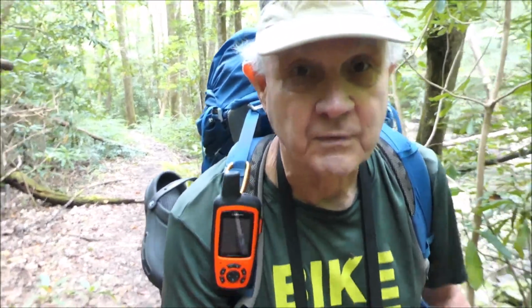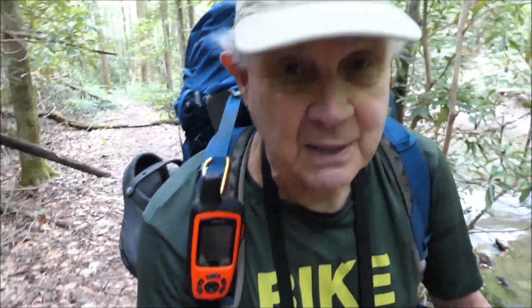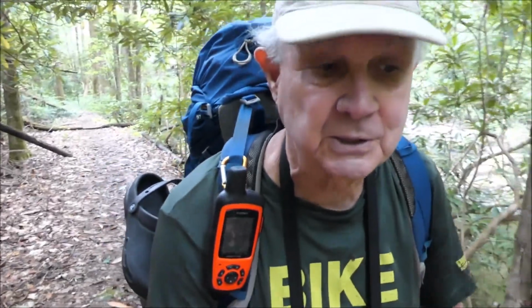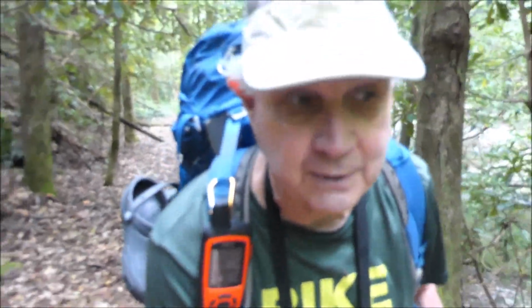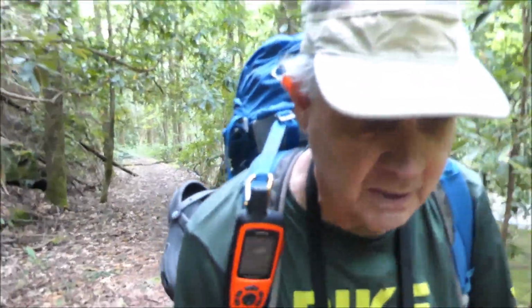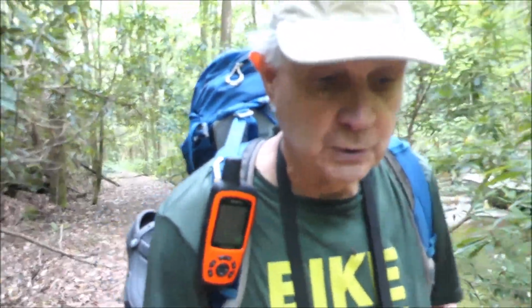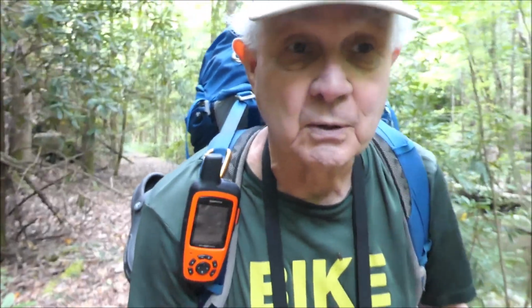I'm doing a short overnight backpack in the Citico Creek Wilderness, mainly to try out a new tent. I just bought the Big Agnes Tiger Wall UL2. We'll see how it works. Essentially, I'm going up the South Fork of the Citico Creek Trail to the North Fork of Citico Creek Trail, which I'm on now.